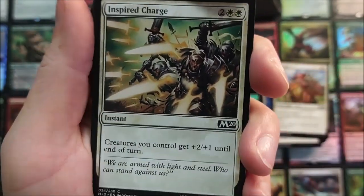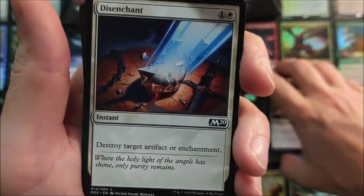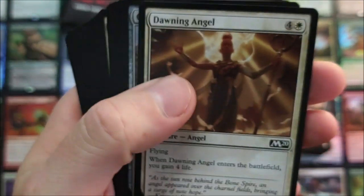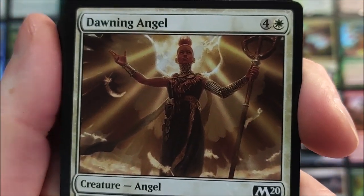I don't know. Inspired Charge. This is a fun card to just throw down as a bomb if you're running a bunch of weenie deck or something. Disenchant. Domri, what are you doing there, bro? That is Domri, right? Is that not Domri? That's Domri as an angel.